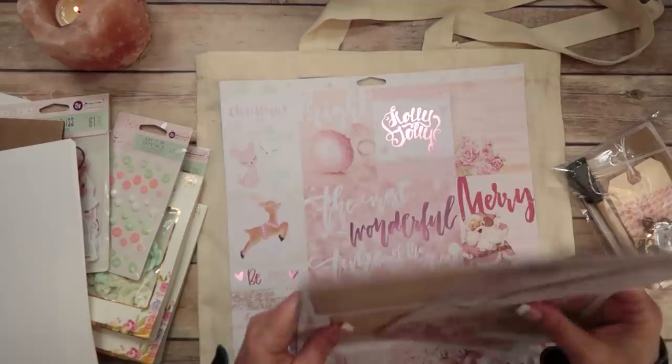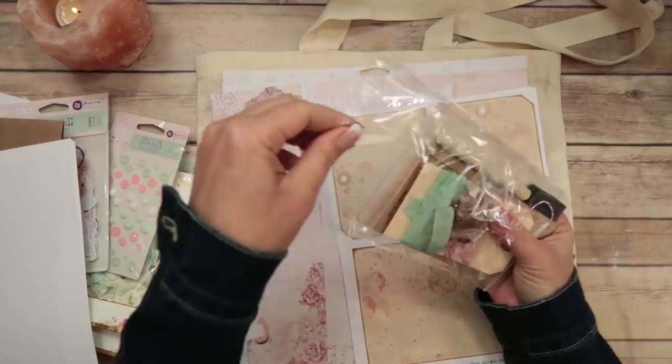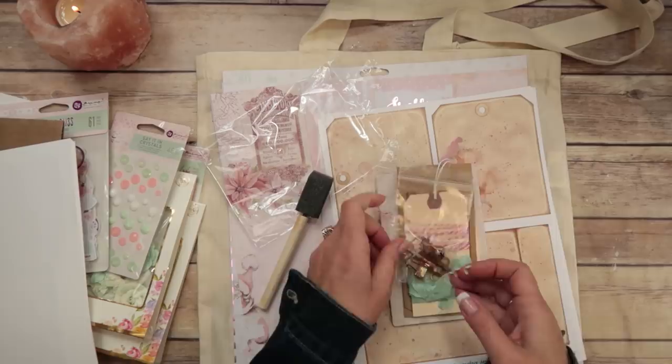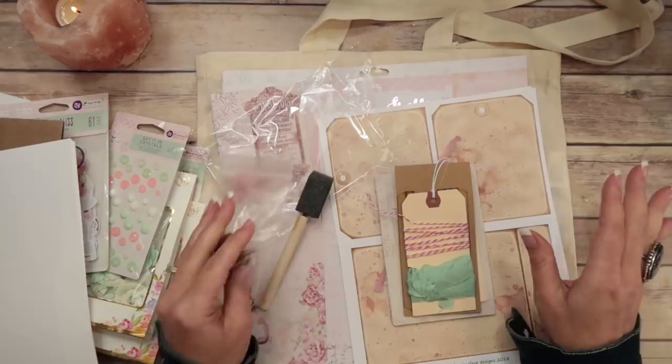And then in your little bag of goodies here, you get a foam brush for your gesso. You get a little bag of metal goodies. There's a jingle bell and a binder clip. All of this rusted again. There's keys, everything you need metal-wise to do this mini album, this exact thing. Again, on the shipping tag, we put something here.